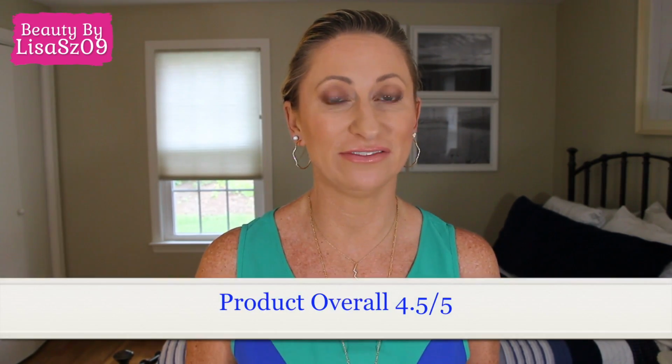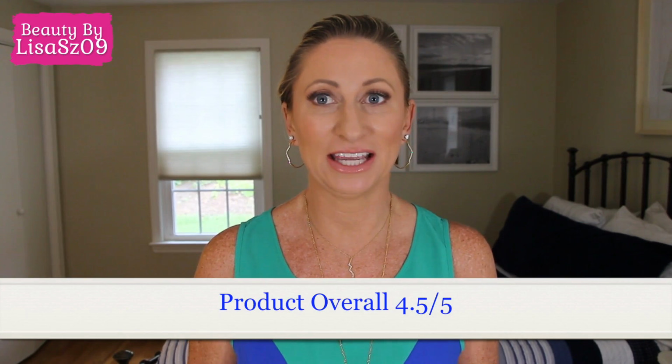So product overall on this is a good solid 4.5 out of 5. I definitely think that for the money, it's a great deal. I think if you love nudes, it really can be a fun palette to play with. And it's one of those that you can just take with you and you have all those colors. I honestly like this more than some of the Naked palettes.